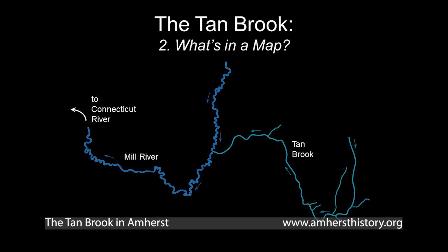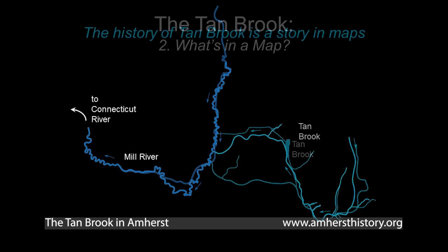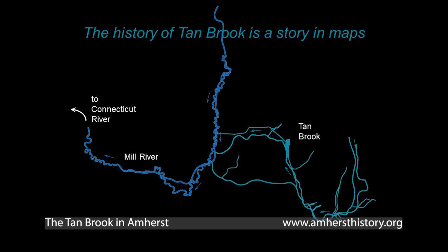In a lot of ways, a lot of these compiled maps over time is the history of this brook and how it has changed over time. So I thought we could start there. So this is my ideal stream, and this is more or less what the trace looks like now.